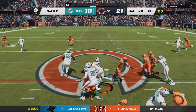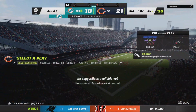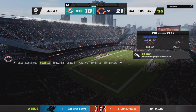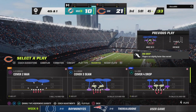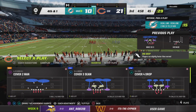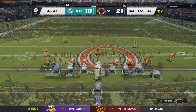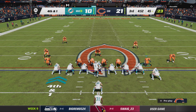Trying to pick it up on the ground with Edmonds. Just a 2-yard pickup, and that should necessitate a call for the punt team here on 4th down. Another down on the scoreboard, but the urge to go for it is almost irresistible here on 4th and short. Yeah, I know they're on their own side of the field. I was going to say. Normally I would say punt the ball away, but I'm feeling it. I say go for it.